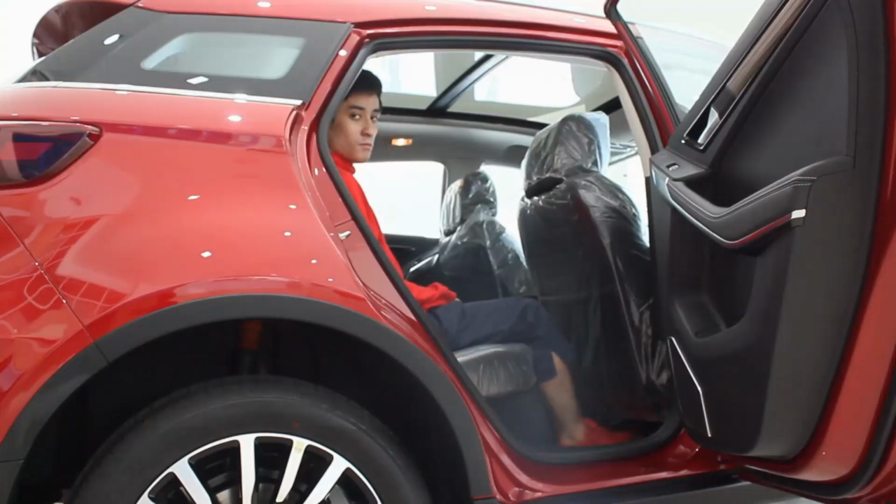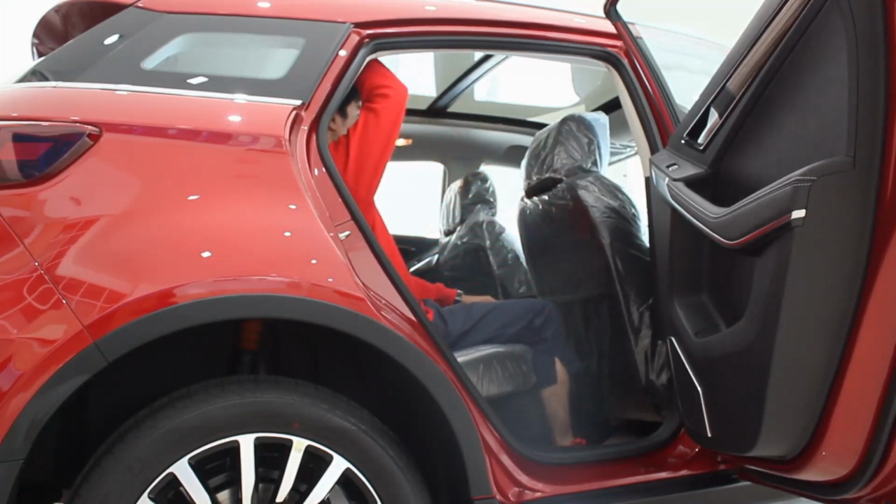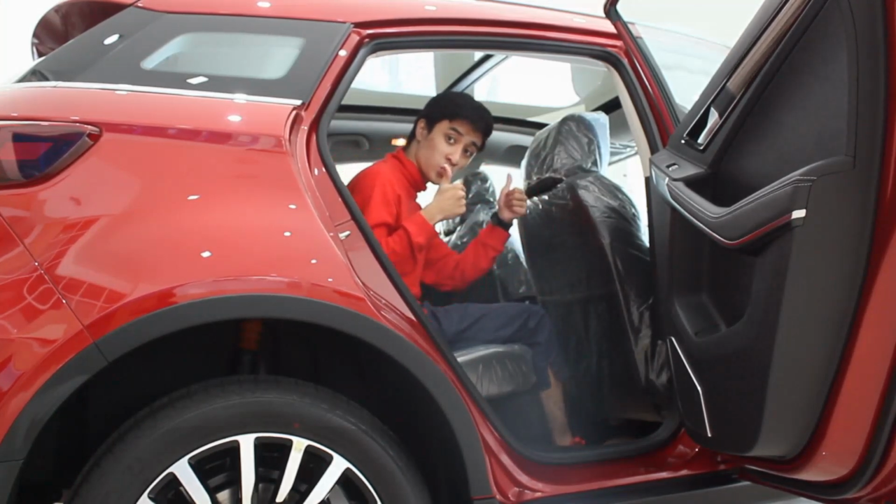Transmission tunnel is wide, but it is really low. You can simply put your feet up. Space there is still excellent, among one of the best as well. Excellent foot room and knee room. And despite having the panoramic sunroof, I'm 5'4", still excellent headroom.